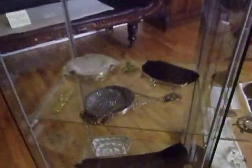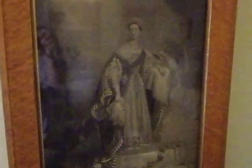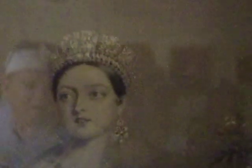So we also have this little challenge for kids. See that little green frog in there? See him? We have guys like him hidden all around the museum for kids. Victoria, right? Yeah, Queen Victoria. And this is actually a really great photo, a really rare frame as well. This is a bird's eye maple.